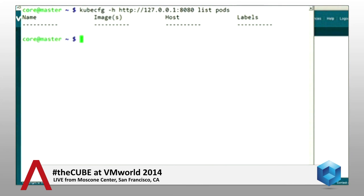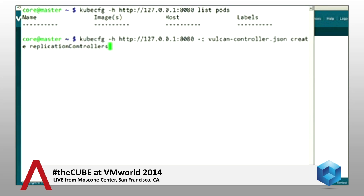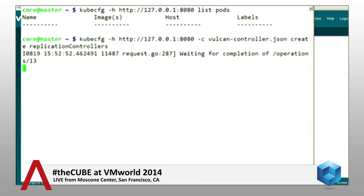Nothing, of course. It's a brand new environment that was just set up for us. There's nothing running. So let's go ahead. Again, the developer types in the Kubernetes command to bring down the application from the repository. Go ahead and execute that.